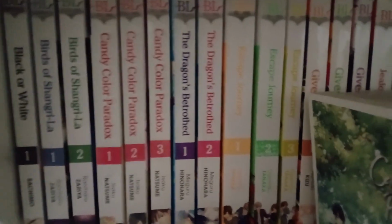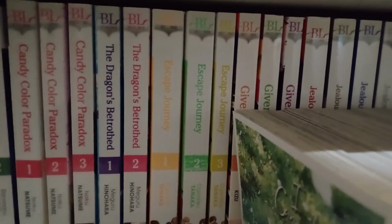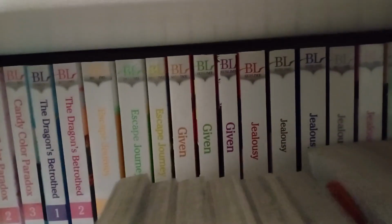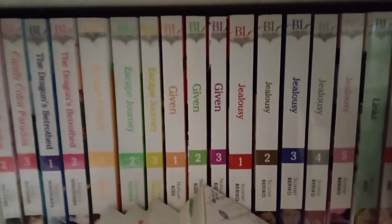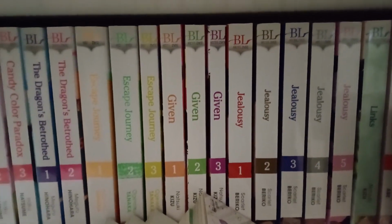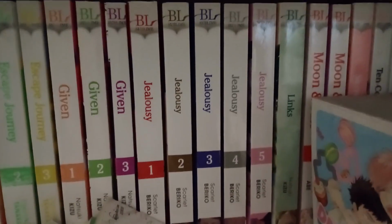The next is The Dragon's Betrothed. That's a nice wee 2 volume. After that is the complete series of Escape Journey. Right, and after that is the first 3 volumes of Given. I'm very poor actually collecting Given, because I've read up basically digitally up to like volume 7, I think it is, or volume 6, but this was like years ago, so I'm actually very far behind. And then next to that we have All of Jealousy. Don't judge.